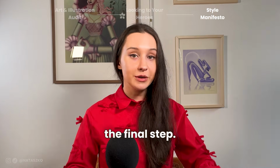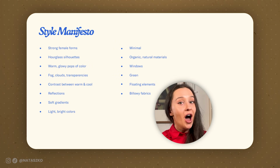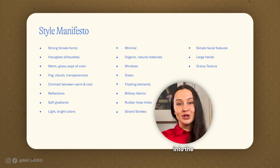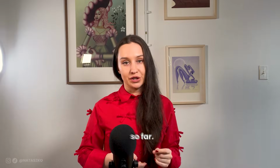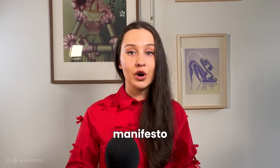Okay, and now the final step, we are going to pull our style manifesto back up along with the list we just created and consolidate them neatly into the style manifesto. So I hope this is all making sense so far. By now, you should have a really solid style manifesto that you feel really excited about.